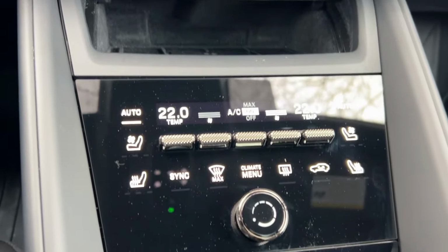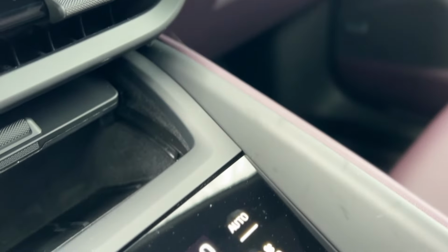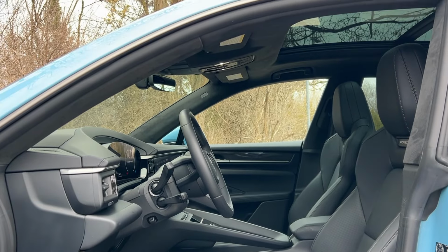The mostly touch panel down here in the center console for the climate controls and other features has a row of toggle switches, and then all of the actual touch surfaces, the entire screen, gives you sort of a haptic feedback, much like a smartphone. There's actually good space in here as you can store stuff underneath the center console touchscreen, and then of course there's the cup holders and then more storage in the arm.